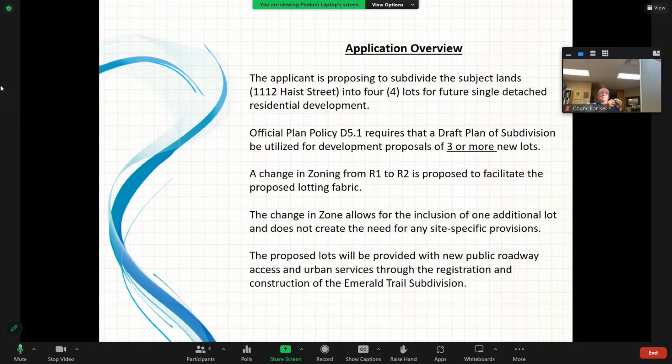And through the course of preparing these applications, we've been working closely with the engineering consultant for Emerald Trail to help coordinate some of their infrastructure improvements, sharing our grading and servicing information so that if they do proceed to construction shortly, we can make sure that we're accounted for in that, so there's minimal disruption to any municipal works that are taking place.